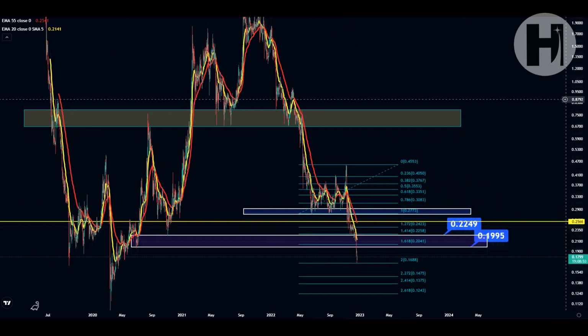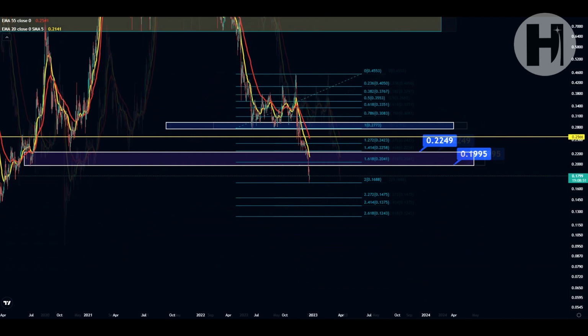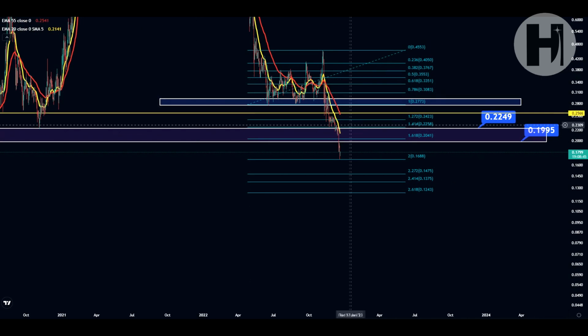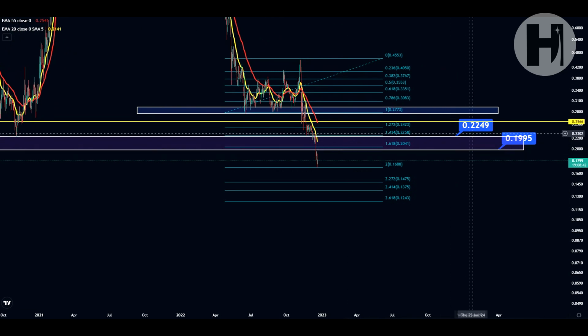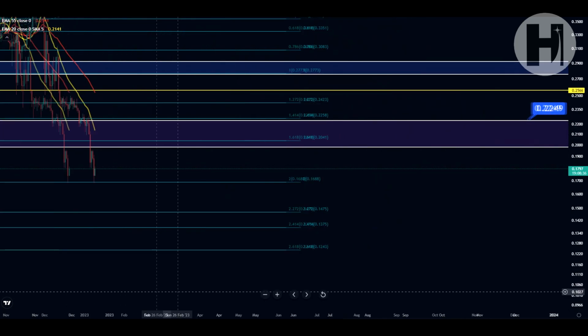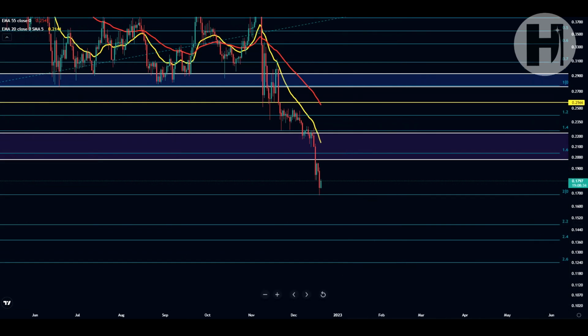So you do see these two support blocks that I have, and we've lost both of them. The first one was all the way up here between 30 cents and 27.5 cents. And the second one was here between 22.5 cents and 20 cents. And we lost both of those. So since we lost this lower support block, we still haven't retested it as resistance.